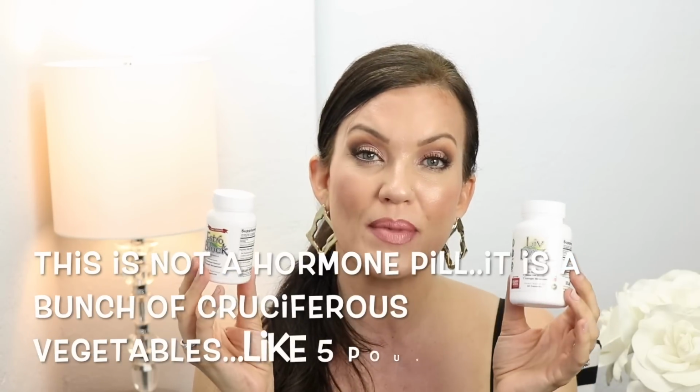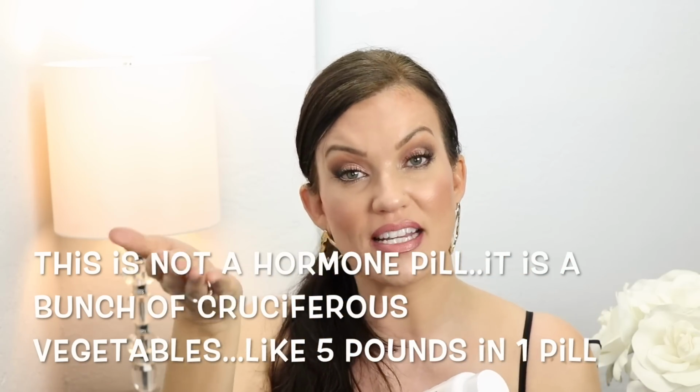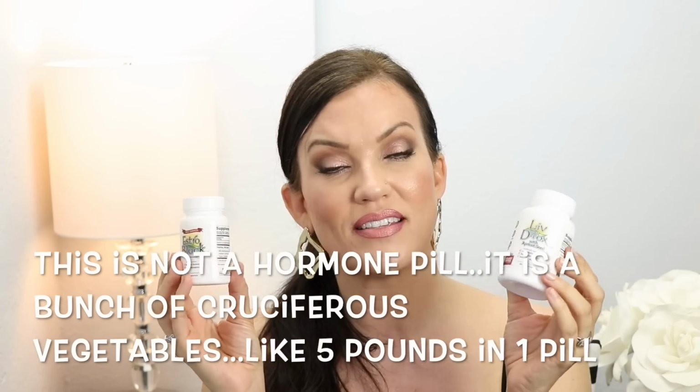This is my Estro Block Pro, and this is my liver detox. Love these so much, will never be without them. This is great if you have hormonal acne, or if you're dealing with polycystic ovarian syndrome, if you're estrogen dominant. What this does is it balances out your good estrogen, because estrogen is a good thing in your body, but this gets rid of the fake estrogens called xenoestrogens.